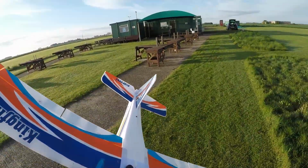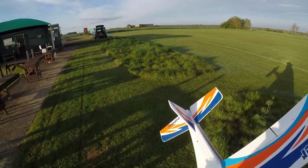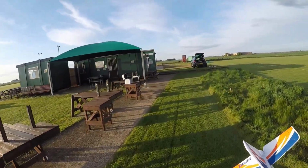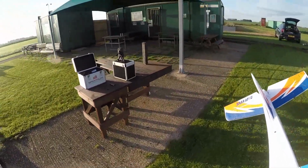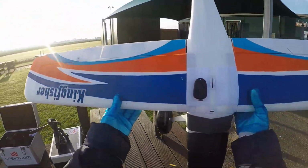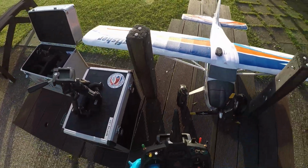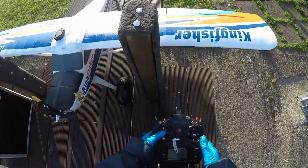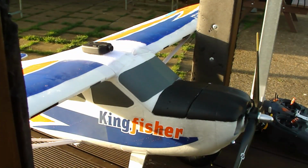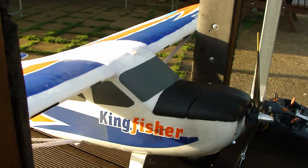I didn't use flaps coming back because I've got to put some trim in. Got to mix some elevator trim with those flaps. There, nice one. Nice presence in the sky. Wow, well there it was, Kingfisher. Very nice aircraft. Pleased with that, very pleased with it.